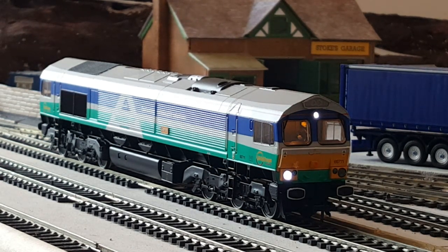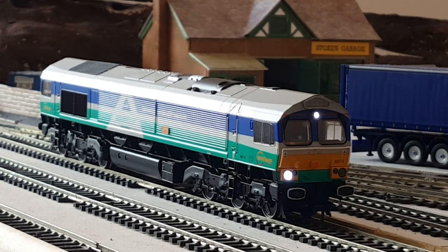So I've inadvertently found out that the Shift 25, which is the auxiliary on your TTS sound chip, if you have one, is to do with the cab lighting. So it's worth checking out if you do have a Batman 66 with a sound chip by TTS Hornby, to see if it works for you. So let's turn it off. There you go, no horn this time. And we'll send her on her merry way.